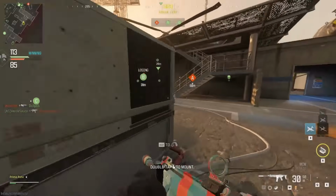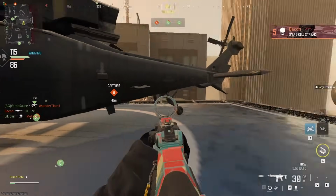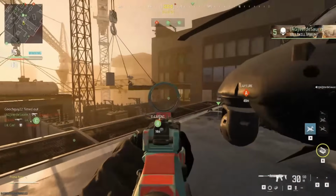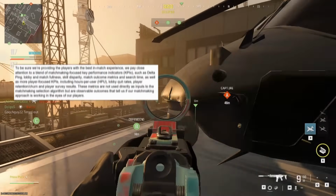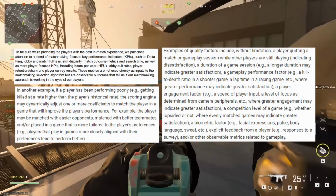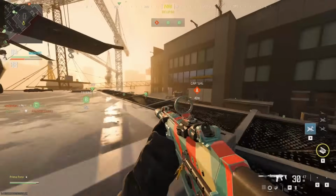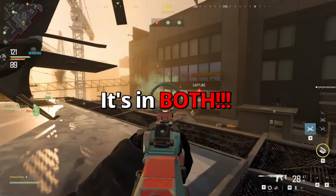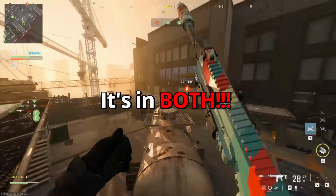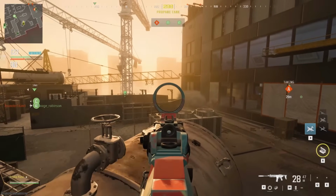Well, it's also depicted in the patent how player satisfaction is measured, and it is also detailed in some way within this paper about how ping factors into matchmaking. Activision measures player satisfaction in order to retain players by adjusting their matchmaking based on the measurements of that particular player's satisfaction and engagement level. It's right here in writing in both documents. This is exactly what EOMM is, adjusting your matchmaking based on your engagement.